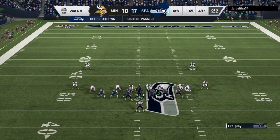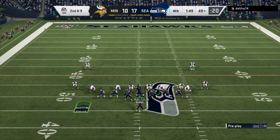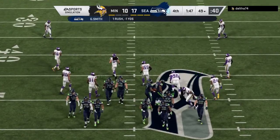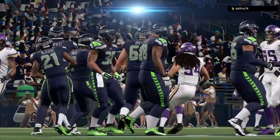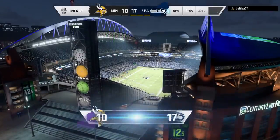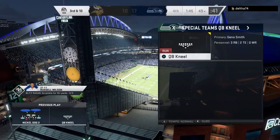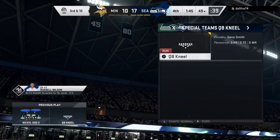So 2nd and 9, and you'd have to figure just about all 11 probably crashing the line here. And they will take a knee here. The Vikings going to use their 3rd and final timeout as they'll head to the sideline and talk over what to do next.